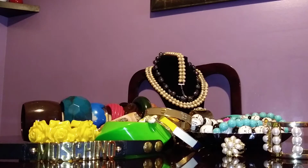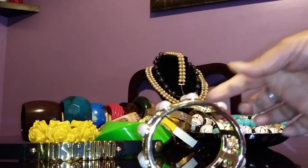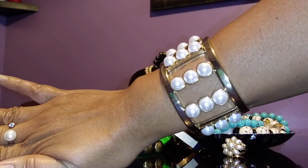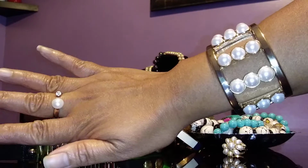So let's start off with this. This is a cuff with a lot of pearls. Of course, these are faux pearls, and I just love this because I only have one bangle, a gold bangle with one big pearl, and this time it is just decked with a lot of pearls. I bought this from Dillard's, and if I'm not mistaken, this was reduced down to $15 or less. This is quite a wide bracelet, and it is very eye-catching. This will really turn heads.